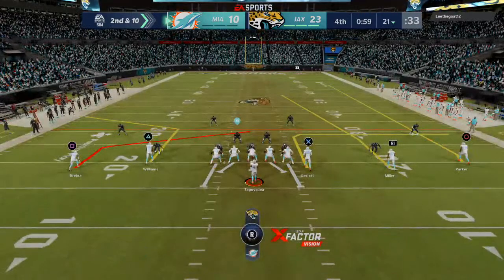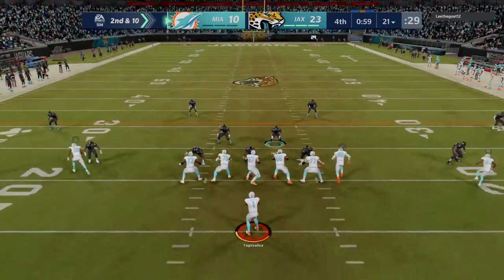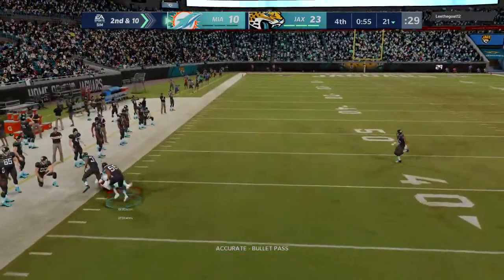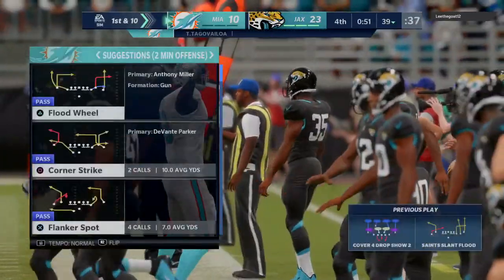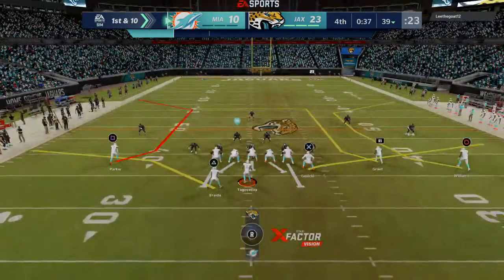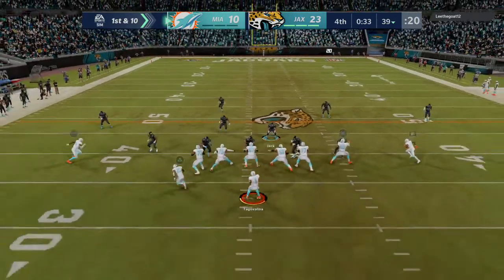From the 21, it's 2nd and 10. 21-yard line. Tua sets up to pass it. And he gets this one just shy of the 40, down at the 39. That one good for a first down pickup of 18 yards. A gain of 18. So from the 39 now, they'll come up on a 1st and 10.